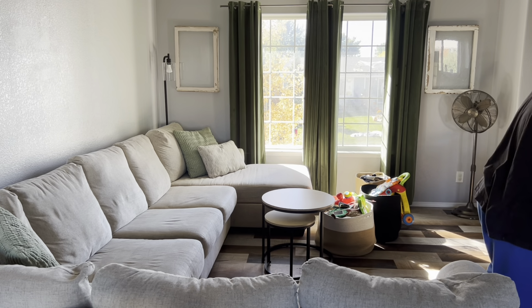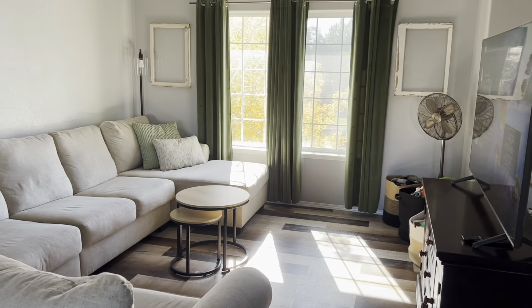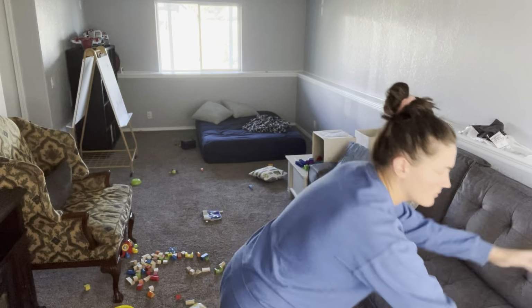That is the living room all refreshed. I did not want to take time to mop because I really needed to get into the playroom. It was kind of a disaster, and you will see it in just a second.